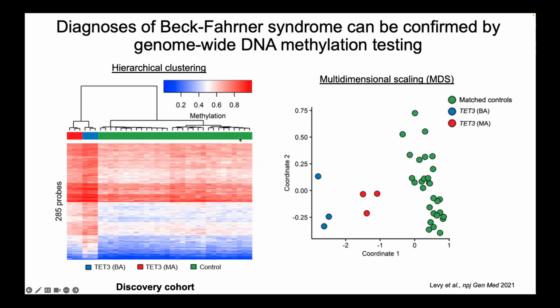And another way of looking at this, which is maybe a little easier to see, is another way of separating the samples based on similarity. You can see here that samples from individuals with Beck-Fahrner syndrome, shown in blue and red, are separated from control samples, shown in green, and that even samples that have variants in both copies of TET3 are separated from those samples that have variants in only 1 copy of TET3. So the 2 variants are shown in blue, 1 variant is shown in red.